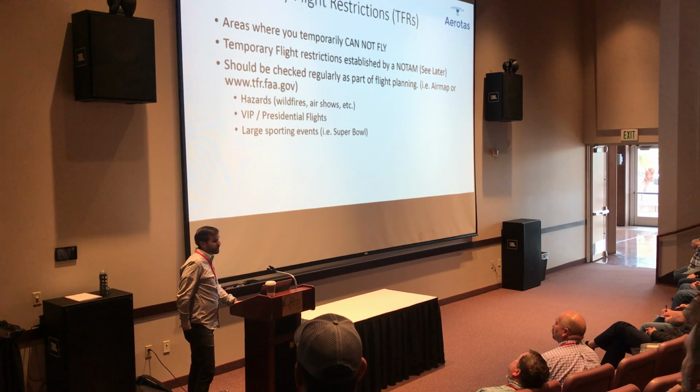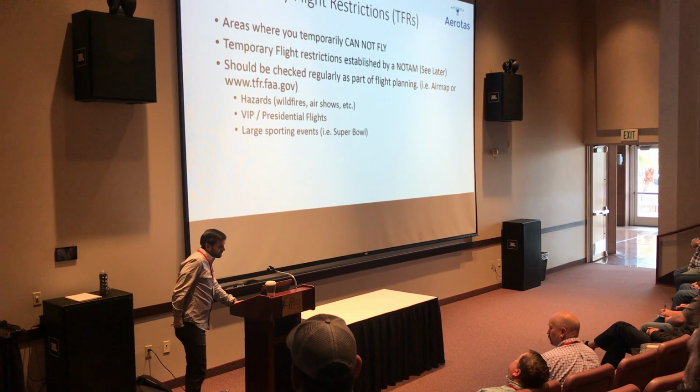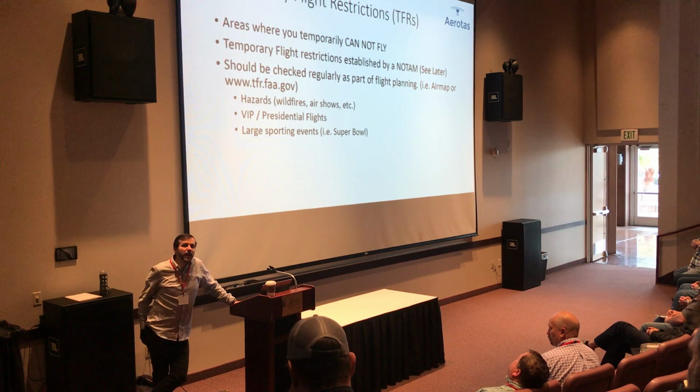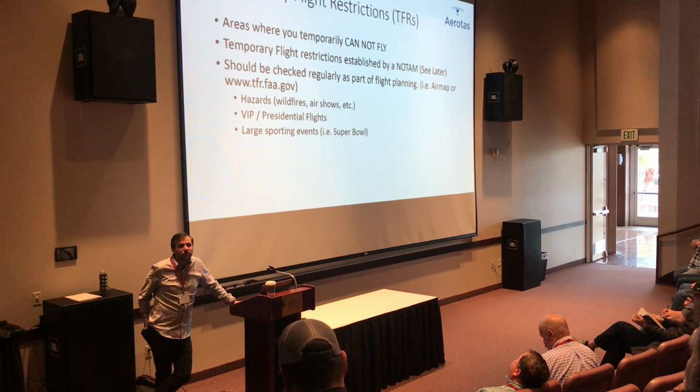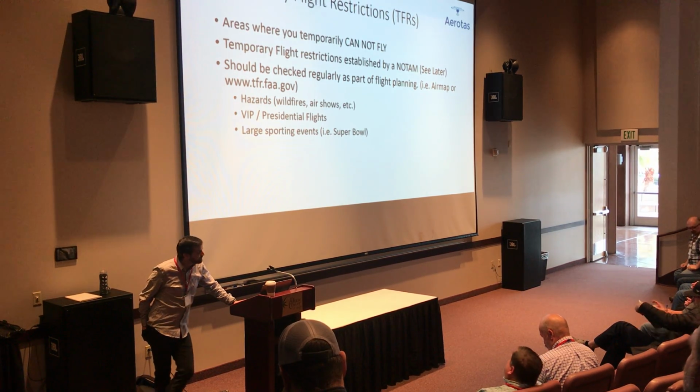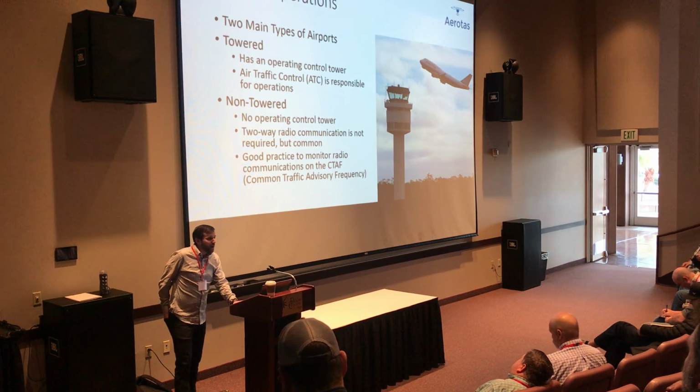Question about TFRs? I want to make sure you know this one, because TFRs are really pretty important. Is there a good app or website that you can use? I like AirMap. AirMap is a very useful chart of all the different types of airspace, as well as it'll have all the live TFRs as they come up too. All right, so that's TFRs.